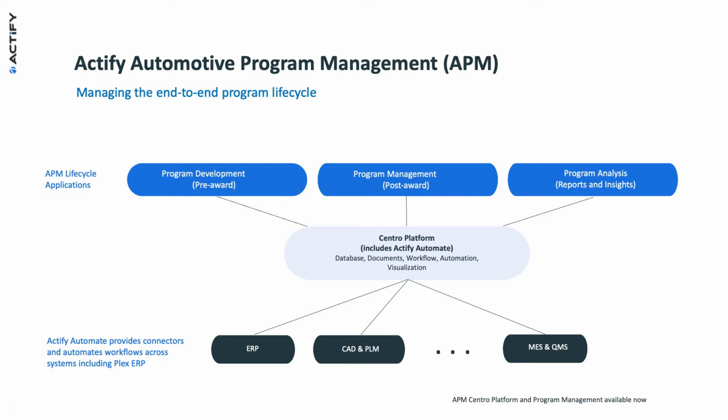Here's what the suite will offer. It includes an updated Centro, which serves as our platform, in 3 new applications. We will offer a program development application for the business development team to manage their RFQ response process and bid submission. This looks at that pre-award stage of the program lifecycle. Next comes program management, which we will demo here in a minute.